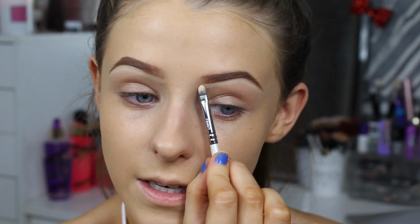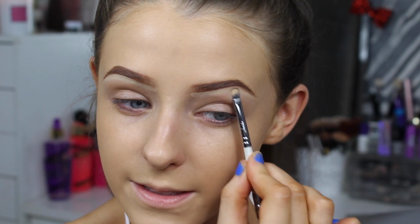And then what I like to do is just kind of brush down the product like that, just to blend it out. And this brush is the Nanchi Lip Brush.